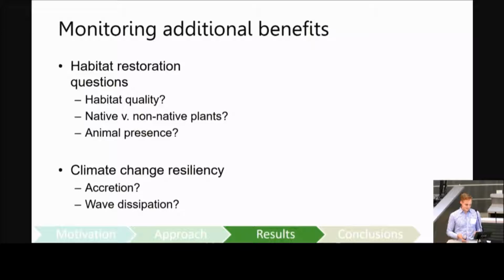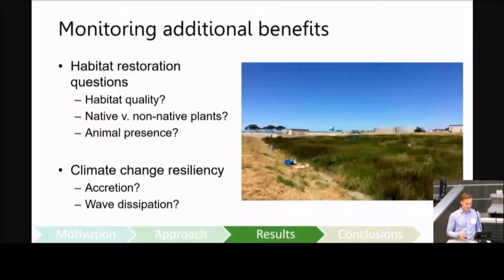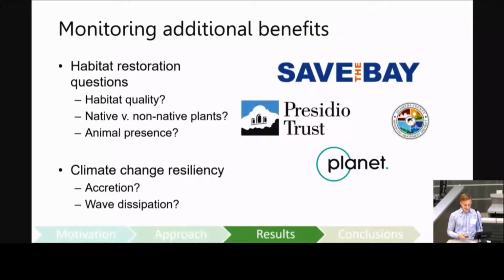And a lot of these questions relate directly to the amount and quality of biomass. And in our site, we've seen a significant growth of biomass, but we've had to partner with other people to do some of these measurements. For example, we partnered with Save the Bay, who did plant monitoring to reveal that less than 2% of the plants at the site are non-natives.